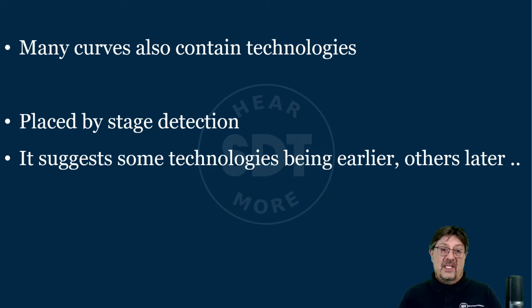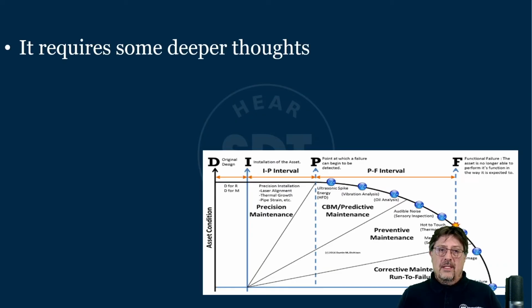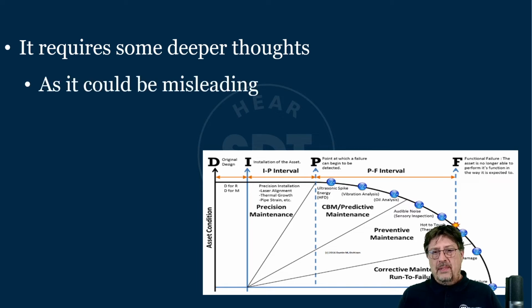This is before, this is better, my technology is better than yours, which is quite incorrect. Because when you look at the DIPF curve with the technologies placed as a function of time, you can see that certain technologies are coming much before and certain technologies are much later, which is correct in some cases, but it really requires some deeper thought because it can be very, very misleading.